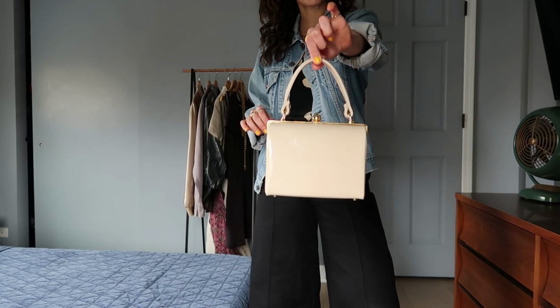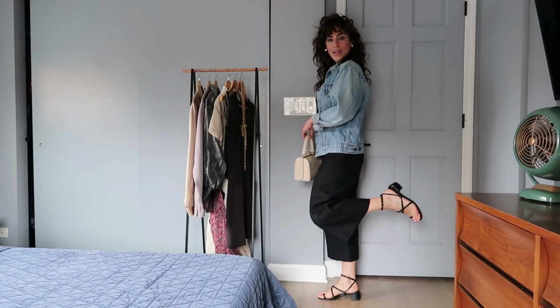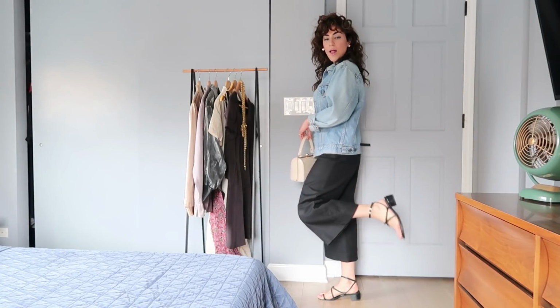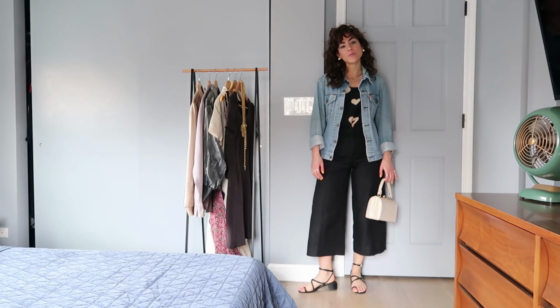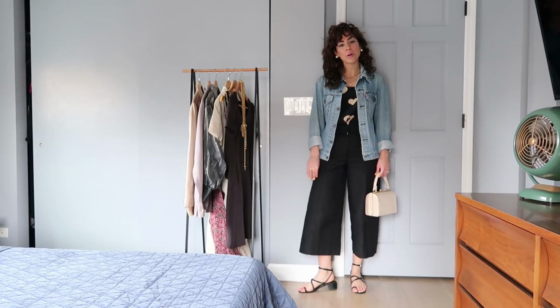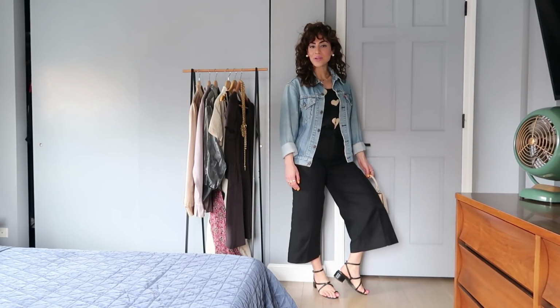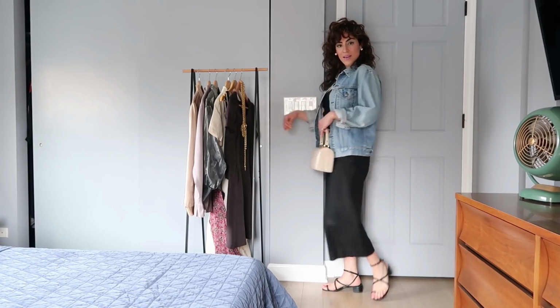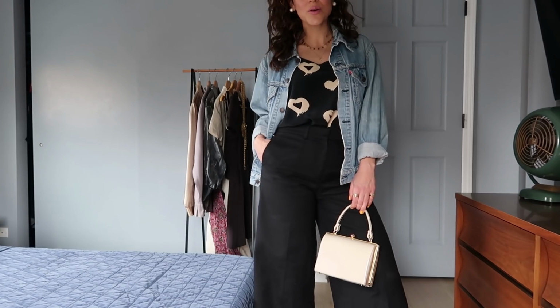In terms of accessories, I added on a fun, simple little pearl stud earring. I added my favorite go-to beige patent little structured bag. And then in terms of shoes, I added my favorite strappy block heel sandals, which I think are really fun and go nicely with the pant because they have a little bit of ankle strap going on and a little toe ring. They're super fun, really cute. These were from my Greece trip last summer. So that is the look for this vintage silk tank.